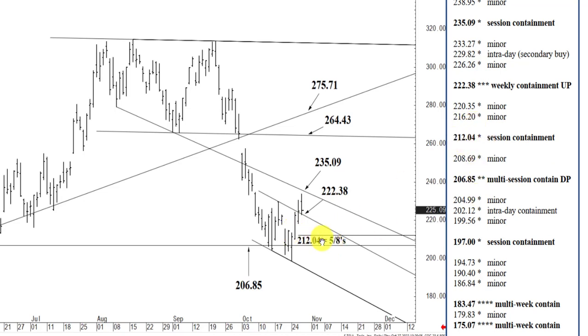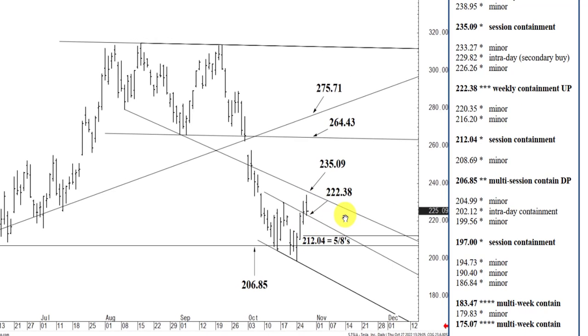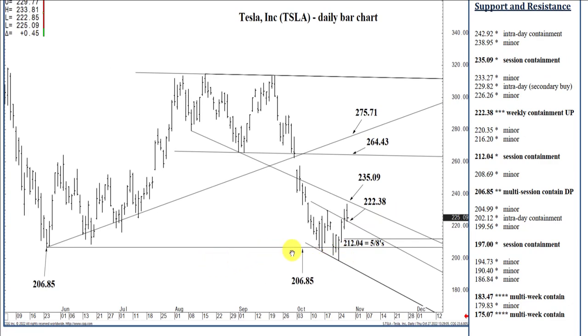I just want to isolate 212.04 as sort of the level to expect if we break, especially open today below 222.38. And then that is a level, 212.04, that can contain session weakness. But once again, if we close today below 222.38, 206.85 is likely within just a few days.